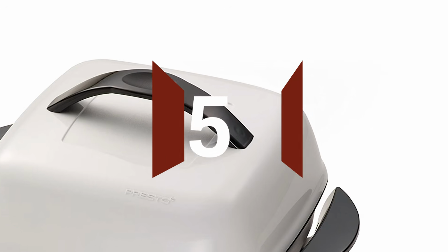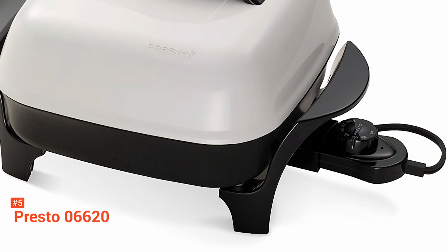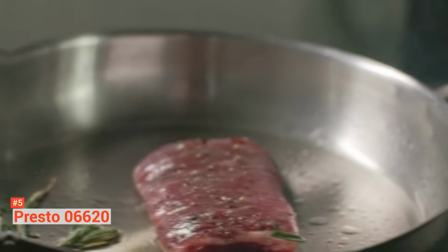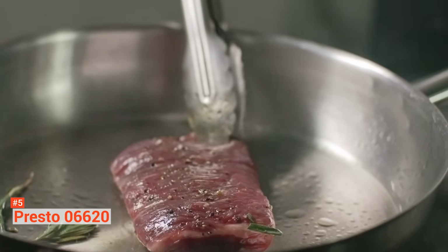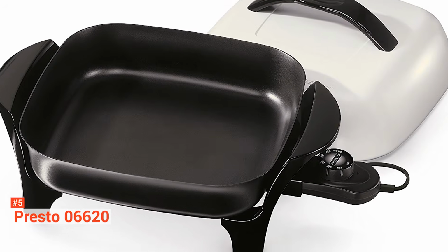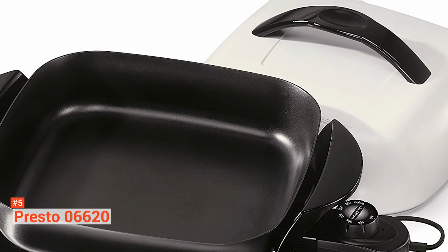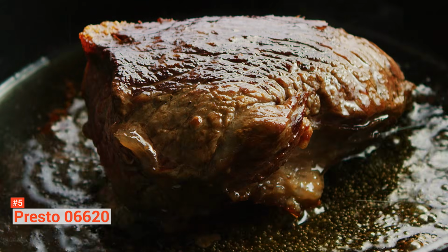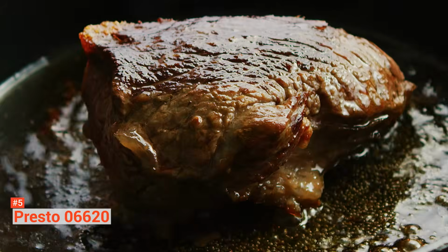The 5th product on our list is the Presto 06620. Presto is known for its durable appliances, and this electric skillet is not an exception. The Presto 06620 has an 11-inch cooking surface, which makes enough food perfect for 2 to 3 people. It is easy to fry, grill, and even roast your favorite dishes with its non-stick surface. It is also known for heating up immediately, saving you both time and money.